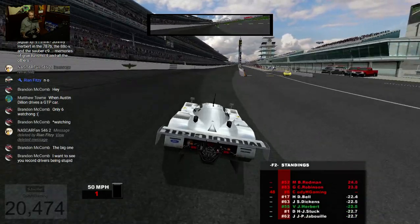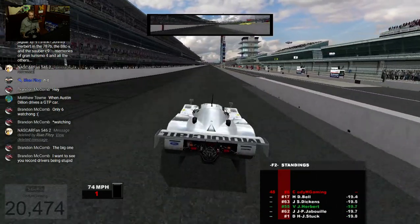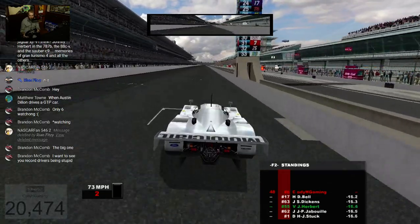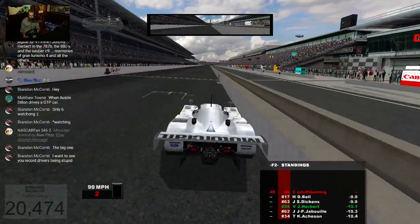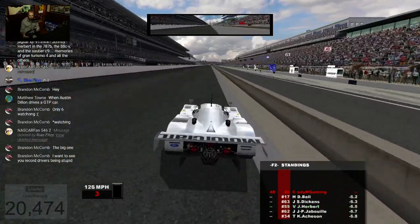You've been disqualified for driving recklessly. So I make sure I get to them not before they're past the pit road entrance.